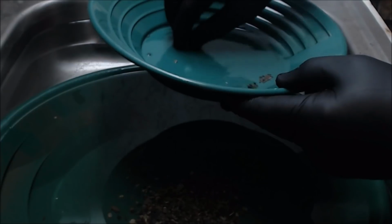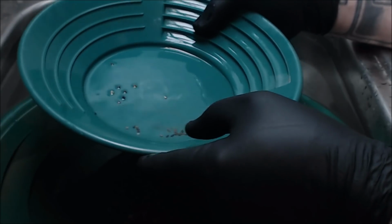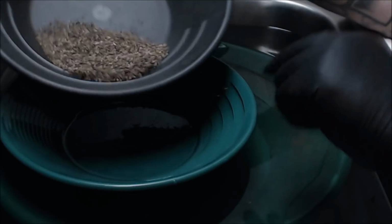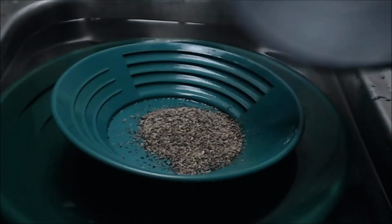So I'm going to put this on the side. I'm going to pan this out really quick, cut, come back, and do the rest of the pay dirt. Now let's do the minus 10 plus 20. It's going to go through all of it at once.